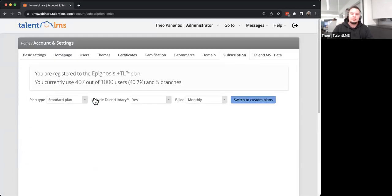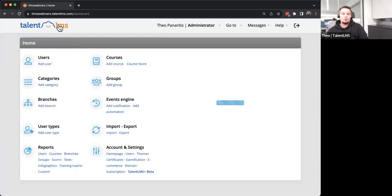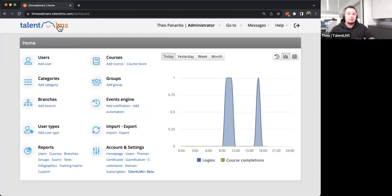What you'll see is that you have this drop down here where you can include TalentLibrary, and we do suggest that you include it, of course. Now, how do you get courses from TalentLibrary though? Because, okay, you added the TalentLibrary to your subscription, but what happens next? You get immediate access to the course store.